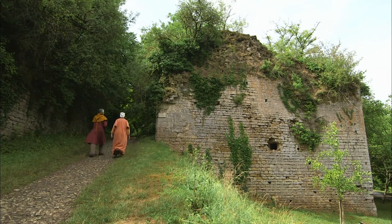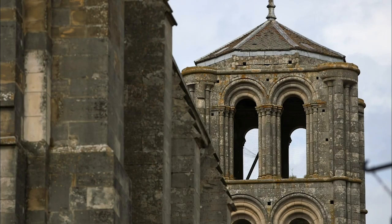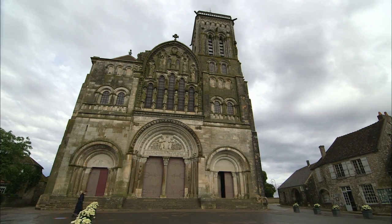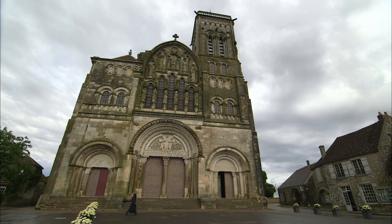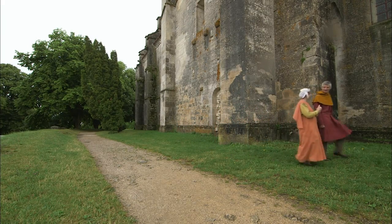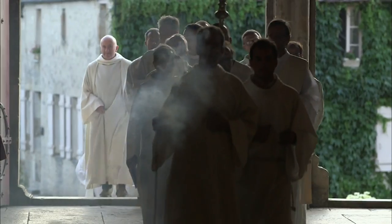From the early 11th century, the relics of Mary Magdalene were displayed at Vézelay. News of miracles spread, and the church soon became a center for pilgrims. One of the 4 starting points on the road to Santiago de Compostela, Vézelay was a religious destination of huge importance.